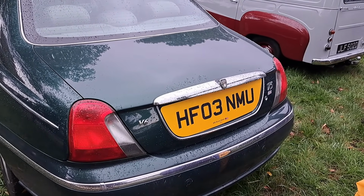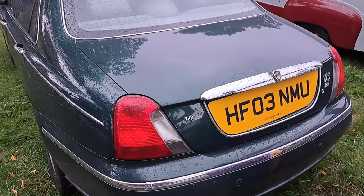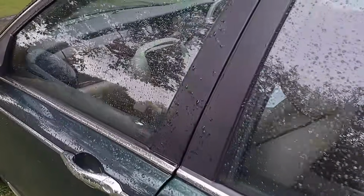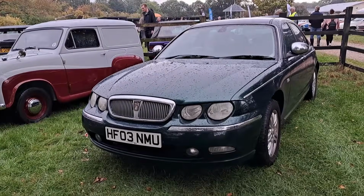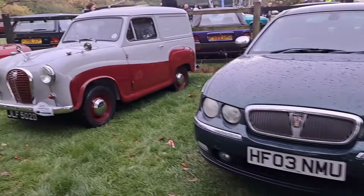So, 2003 Rover 75 V6, would be a 2.5. This could be a Connoisseur, actually. It's a manual too. I love the colour. That is very, very nice, viewers. Unfortunately, 75s are great, but they do have a lot of problems. You've got to buy them very, very carefully.